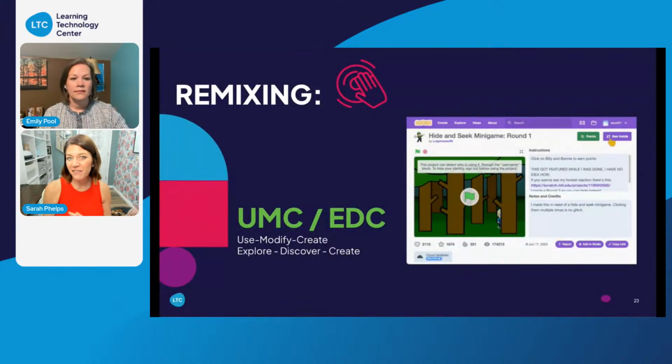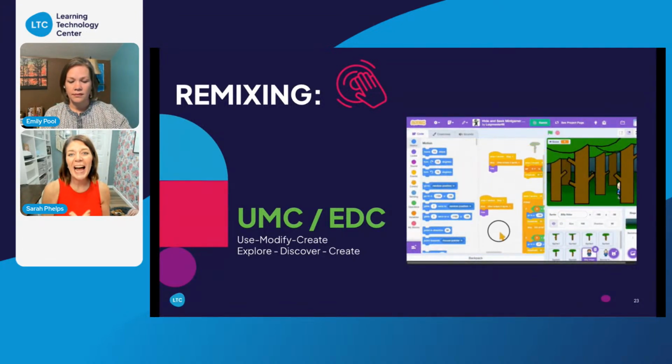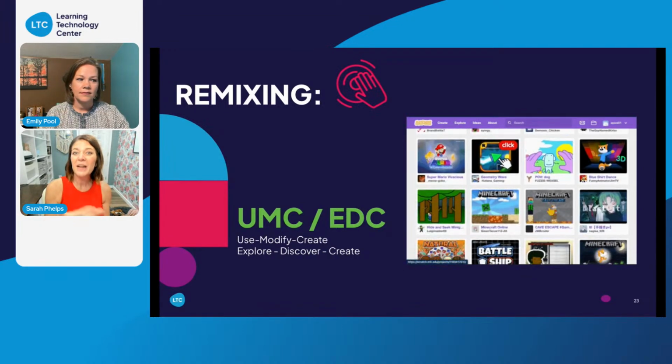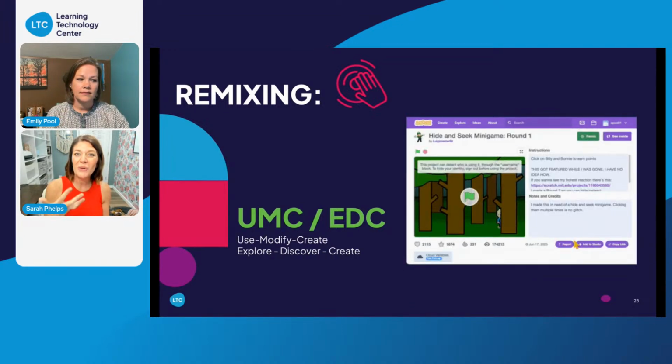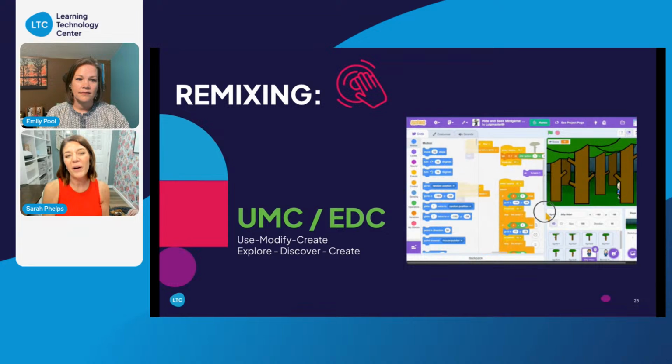This is very similar to PRIM, but it's just another way to get students thinking about what is in front of them. What do they see? How do they believe it works? Evaluating actually how it works, doing some things to change it or to make it behave differently, again, observing, and then eventually empowering them to make their own version or their own program.